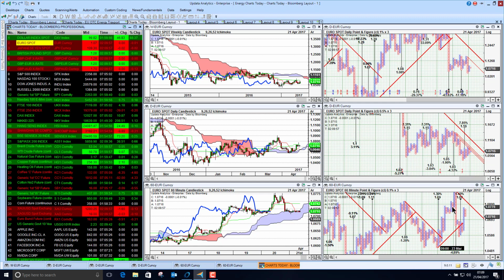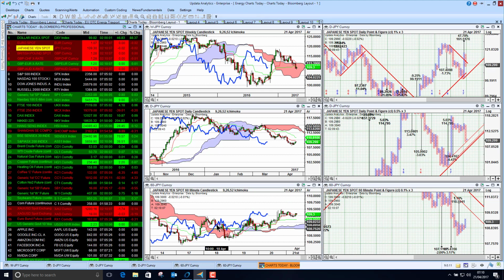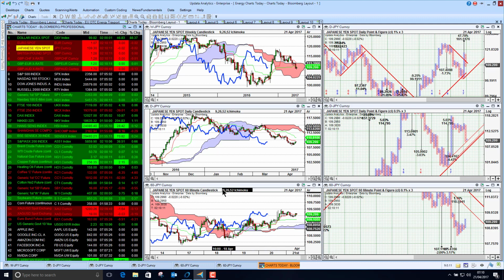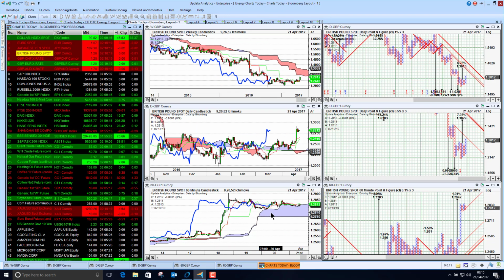Some nervousness probably today ahead of the French elections on the weekend. So Euro is just probably seeing a little bit of uncertainty. Looking at dollar yen, dollar is now increasing against the yen, so we're seeing a sign here that some short-term dollar strength returning.